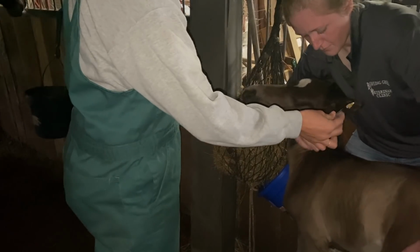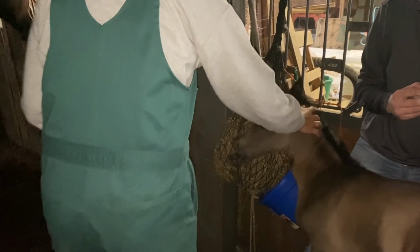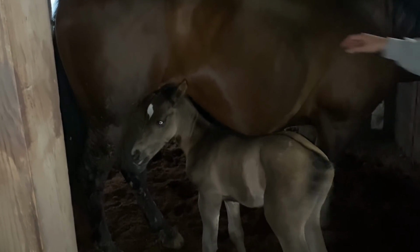Let him run to you. We can let him go. You look good, kid. You're small, but he eats. Yeah, you're eating. And he's pooped and peed, and he runs around, and he was chasing the dog yesterday in the round pen. How's mama? You gonna let me look?